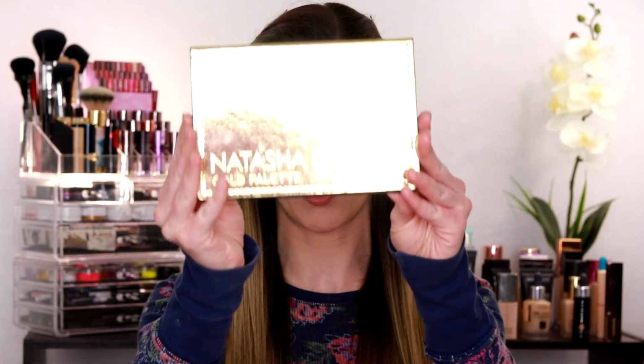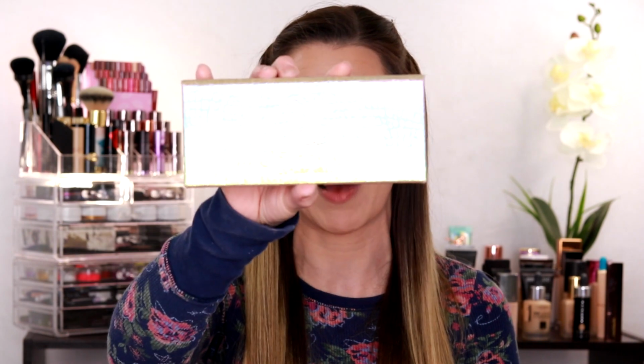For 2019, I picked up several palettes. Several's probably a huge understatement. But I did pick up some. The two that I want to use in today's look are the Natasha Denona Gold palette. And the reason why I chose this palette for today was because the mattes in this palette are unbeatable. They are fantastic. This is one of my favorite palettes of 2019 because of the mattes. And another palette that I really enjoyed was the Anastasia Beverly Hills and Jackie Aina palette.